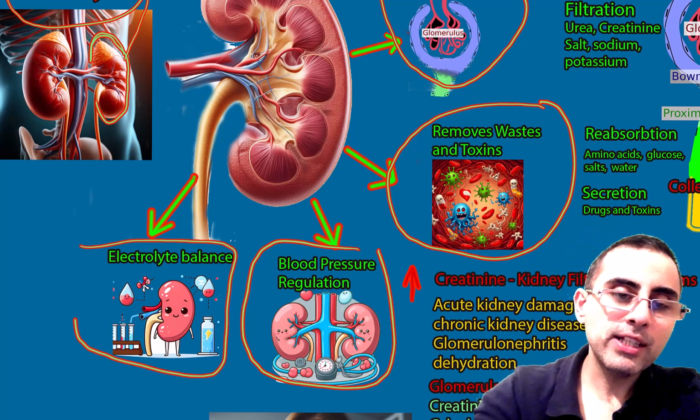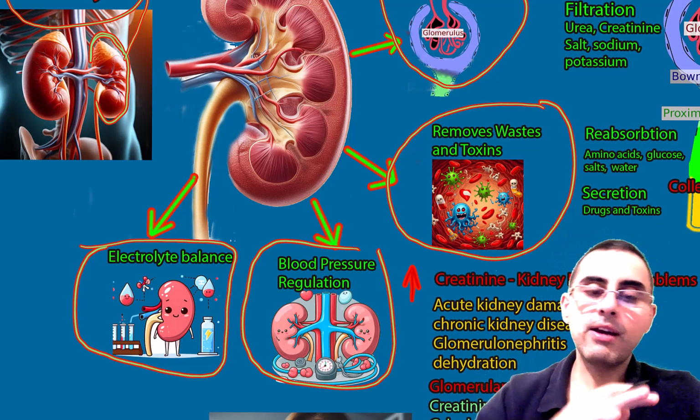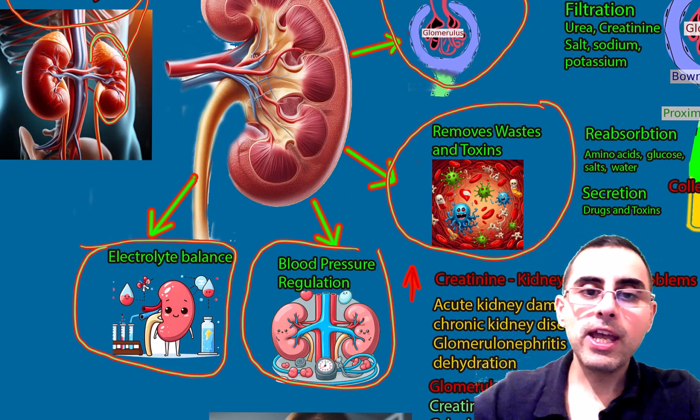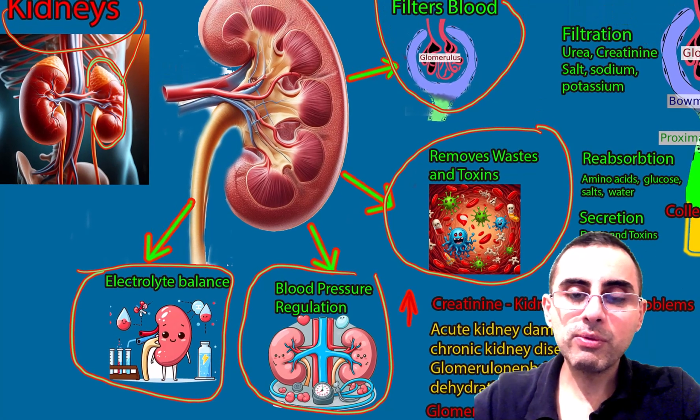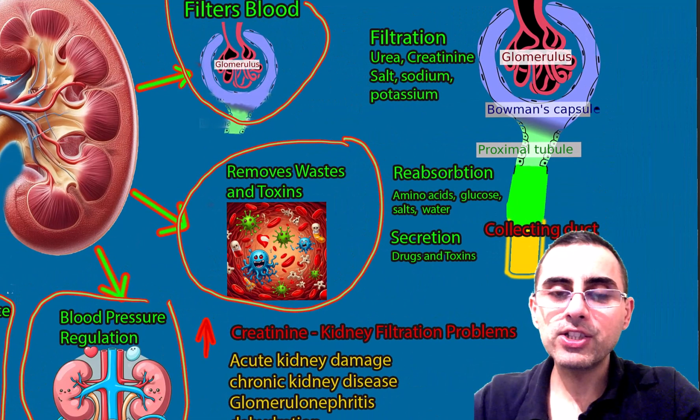Our blood needs to be balanced always, because sometimes some electrolytes are high and sometimes low, and these electrolytes should be balanced by kidney secretion. And now let's see how the kidney is functioning.